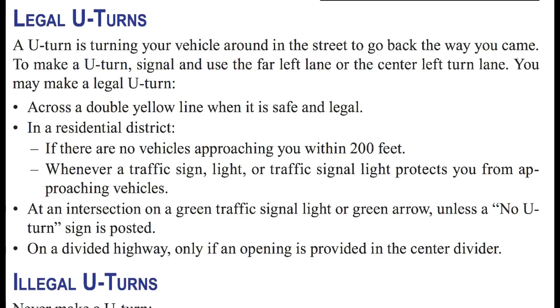Okay, let's talk about legal U-turns. A U-turn is turning your vehicle around in the street to go back the way you came. To make a U-turn, signal and use the far left lane or the center lane turn. You may make a legal U-turn across a double yellow line when it's safe and legal.